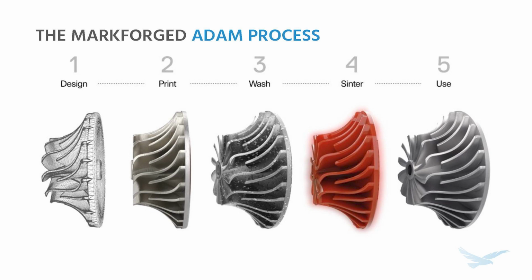And so then once you have that part, it's known as a green part. You wash it in an industrial degreaser to get some of the wax out of it. And so once that's done, it's called a brown state part. And all that's left to do after that is sinter it, and you have your end use part when that's done. So once you sinter it, the part's fully metal and it's ready to use, though you can post-process it in any way that you want after the fact.